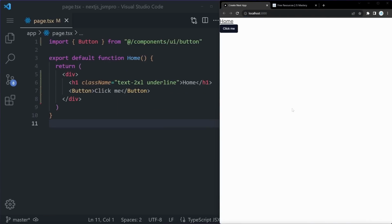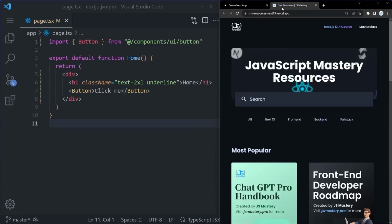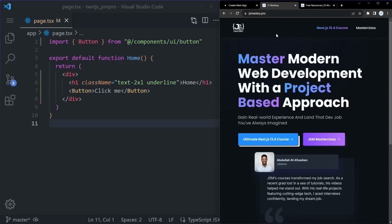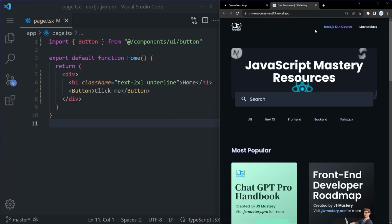So now that the setup is done, let's see what we're going to create. We're going to recreate a real page from jsmastery.pro that's going to include never before seen code that we use on our own platform. So for that, we prepared an example of a free resources page, which is going to be included on our real pages really soon.